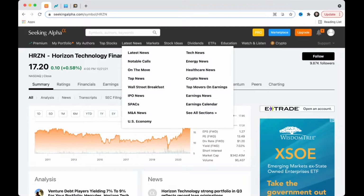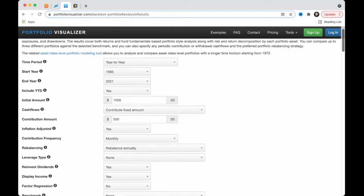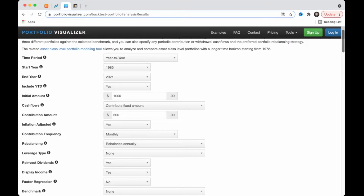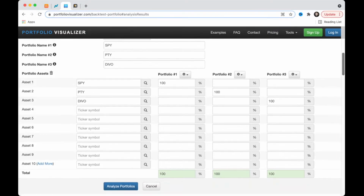Now, this one is where we really want to compare. You guys know the rules. We start with $1,000. We put $500 in it every single month because that is the average car payment in America. And then we are going to put HRZN in here. My caps, I guess, is not on. I'm going to change this. And you guys can do this all on your own.